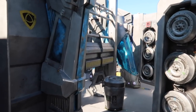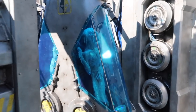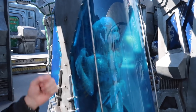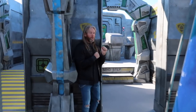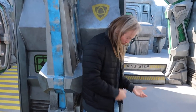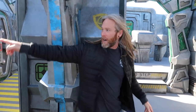So, looks like they're not using it. We're just gonna do a quick little walkthrough, show you what it looks like. Oh, look at this. So you're gonna be here with the gun, and you're gonna go in. You've got people shooting at you left and right. You gotta get them, make sure that you're reloading and make sure you don't get shot. If you do get killed, you gotta go out front and re-up.